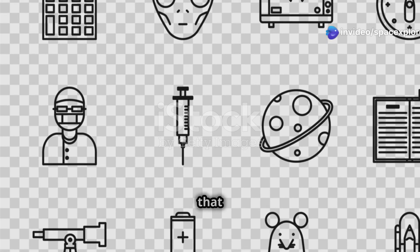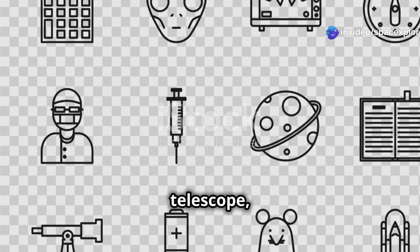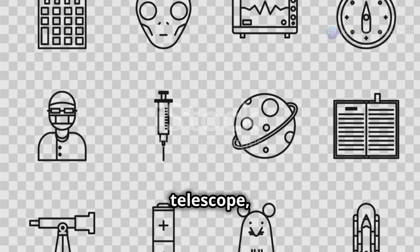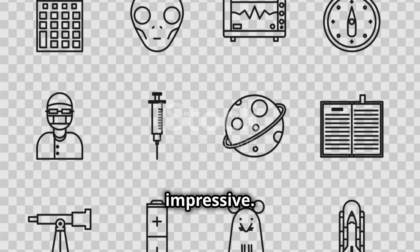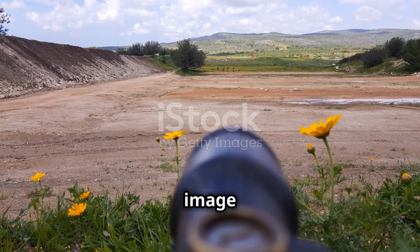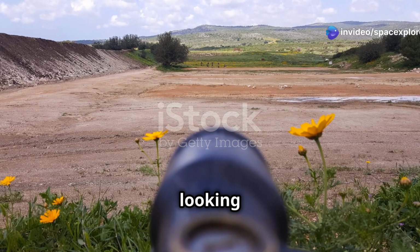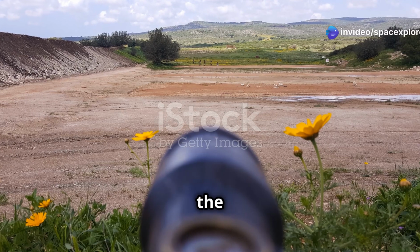Of course, keep in mind that this is still a beginner telescope, so don't expect Hubble-like images. But for the price point, the image quality is definitely impressive. It's a great value for anyone looking to get started in astronomy without breaking the bank.